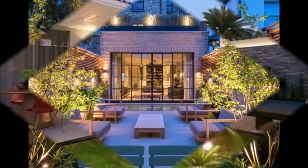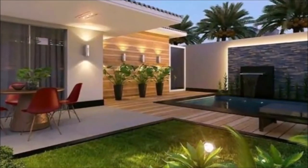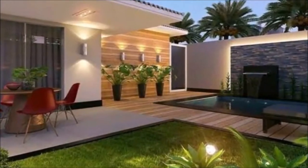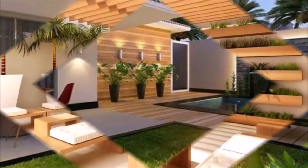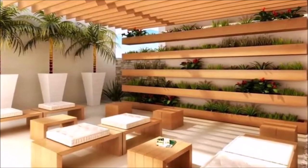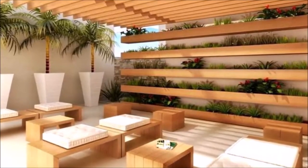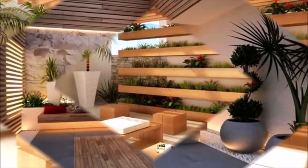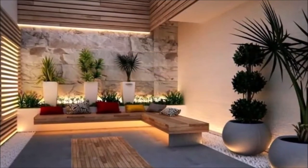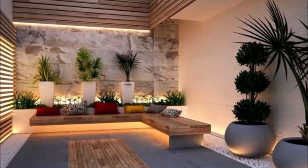Wheel out a bar cart. If you don't have room for an outdoor kitchen, a bar cart can be just as useful. You can easily roll it from indoors to outside. Keep your drinks and appetizers within arm's reach.